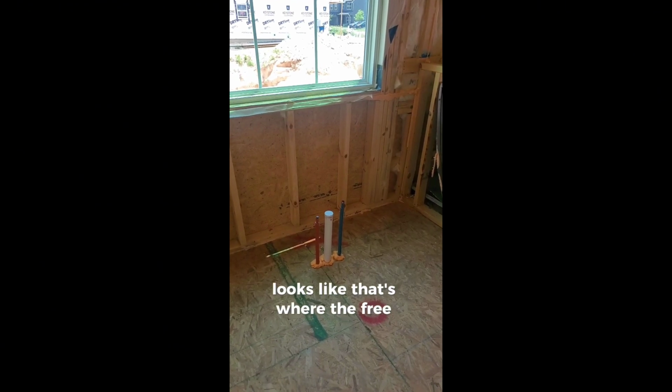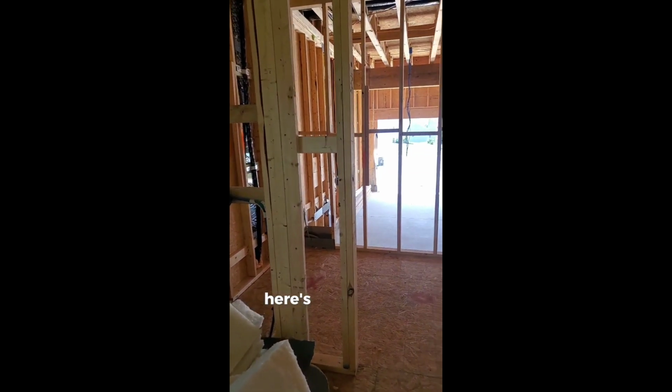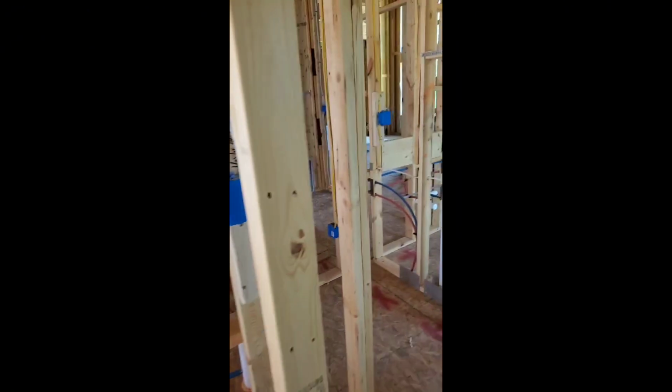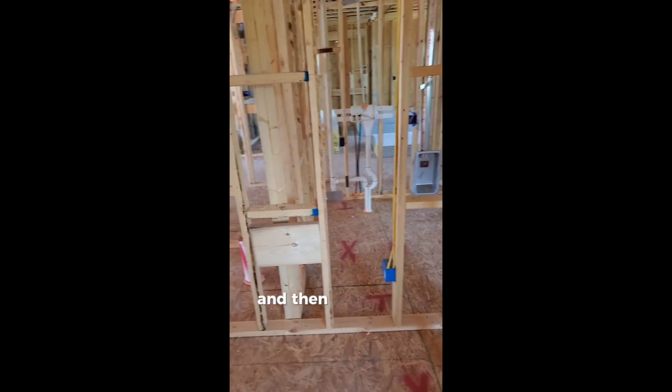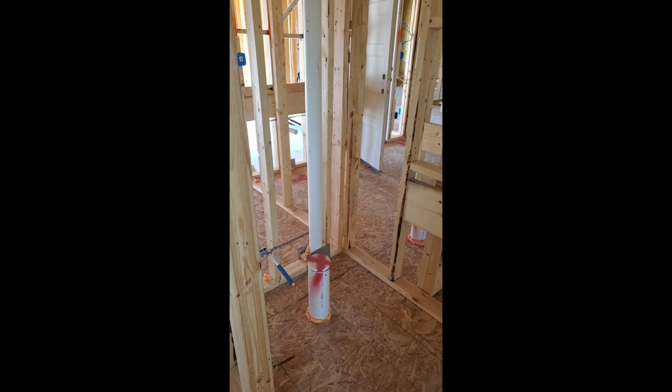Looks like that's where the freestanding tub will go, and then the walk-in shower there. Back here is the walk-in closet. Of course, there's going to be a wall here to separate the garage. And then right here is the washroom.